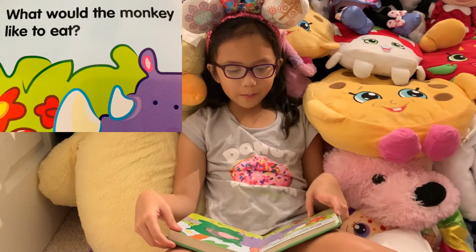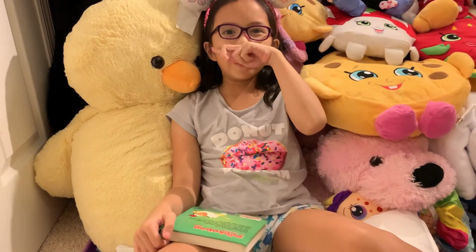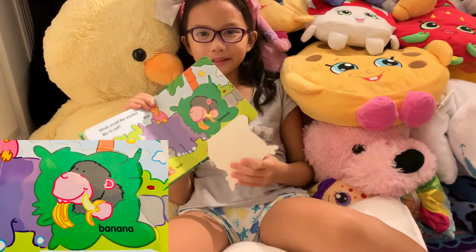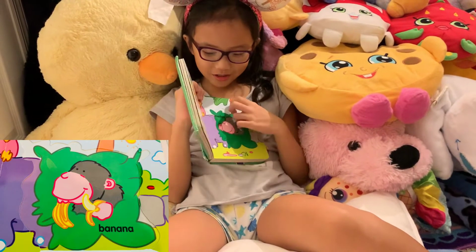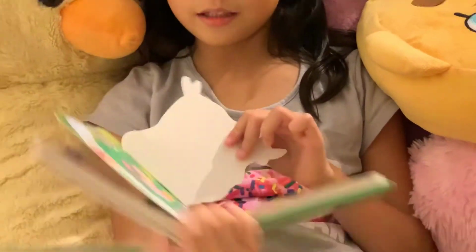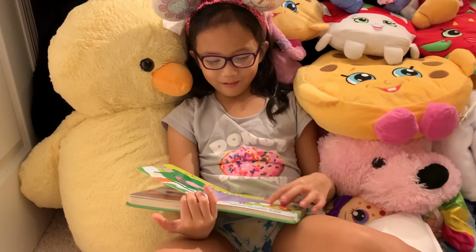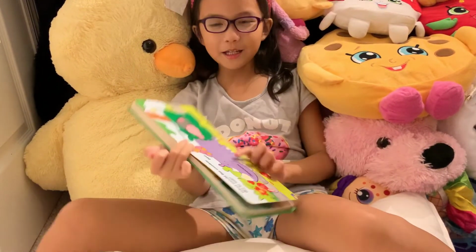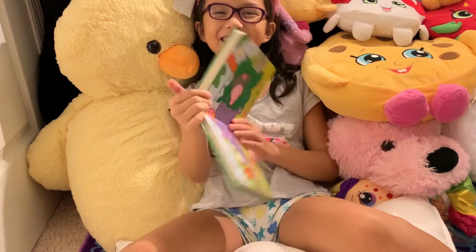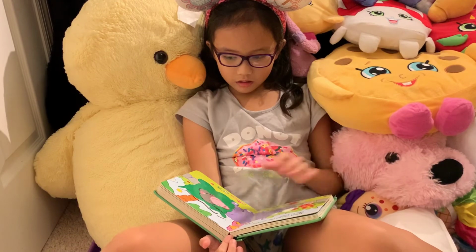Yay! What would the monkey like to eat? Oh, it's the mom. It's a banana. This is a banana. Oh, what? It changed to a Beanie monkey. And the words are, but what is that? It's like a hippopotamus. It's a rhinoceros. And a bud and snail.